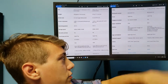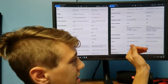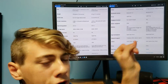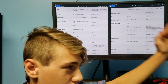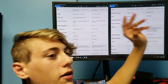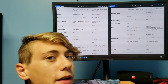By the way, $1,100 is for 64 gigs. And no, 1100 is wrong, because this came out before the XS Max came out. It's 1200 flat. If you want 256 gigs, it's 1300. If you want 512, it's 1500. I look at this and I say, you actually improved, Apple.